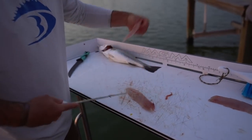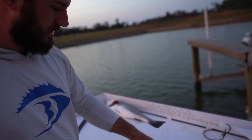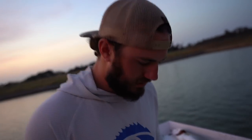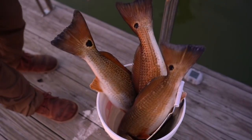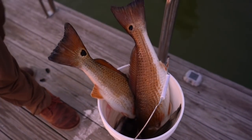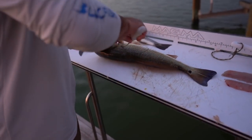Cut those ribs out. That's it. So that's how you clean a trout. Now, clean a redfish. I'll show you two ways you can clean a redfish. First way is on the half shell.